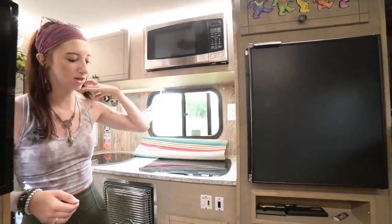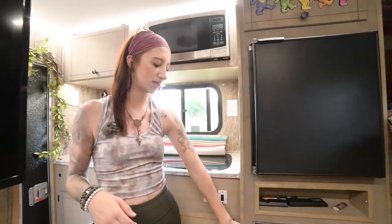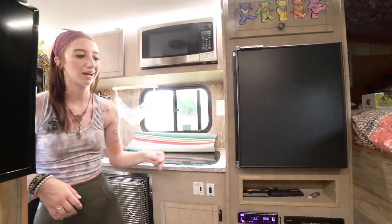I did add the stereo system inside, so I have two speakers above that play, as well as two exterior speakers that can hook up to your phone, can hook up to the TV, to the radio, all of that kind of stuff.